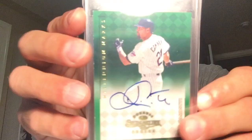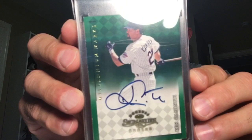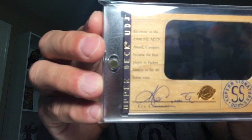I think this is the 98 Donruss Signature, sorry, I used to be better at knowing these years. 98 Donruss Signature, Millennium Marks. This is probably my favorite, I think. The 97 UD3 Superb Signatures.